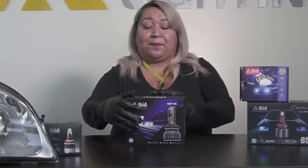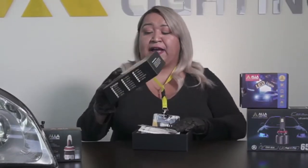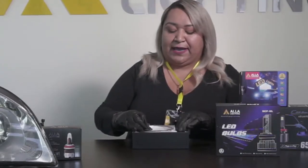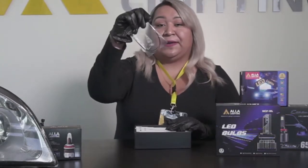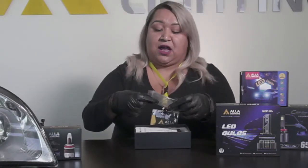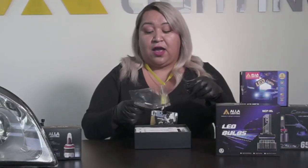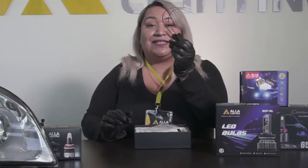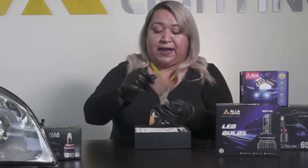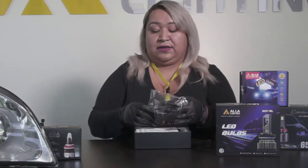I'm just going to open them and see what they come with, what you can expect to find. So I'm going to put that here. Right away when we open it, you'll see a little Ziploc bag, and in the bag it has two items. We're going to open that and take a look exactly what those are. The first is two zip ties, and the last thing that you'll see in this little baggie, sorry about that, let me go ahead.